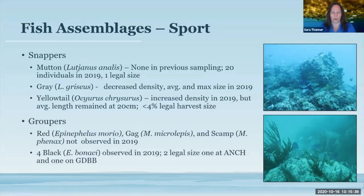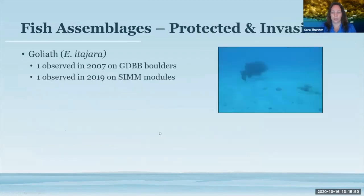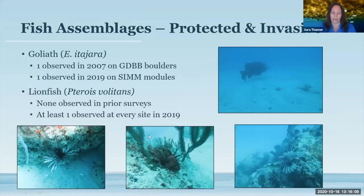Looking at the groupers, we saw red, gag, and scamp in the previous monitoring a decade ago, but none in 2019. But we did see 4 black grouper in 2019, and 2 of them were legal size. Looking at the protected Goliath grouper, we saw one in 2007 on the Golden Beach boulders, and then we saw one in 2019 on the Sunny Isles modules. It is believed the grouper here was just visiting because there are some higher relief wrecks, maybe 500 feet to the north. And then lionfish. We saw none in the prior years, but we saw at least one at every site in 2019.